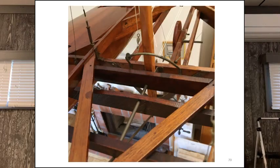Next slide. Here's a little detail of that retrofit pivoting yoke. So you can see these darker colored beams are the things that were added to allow that central yoke to pivot, to allow the two holes to go up and down. Little jib track there.